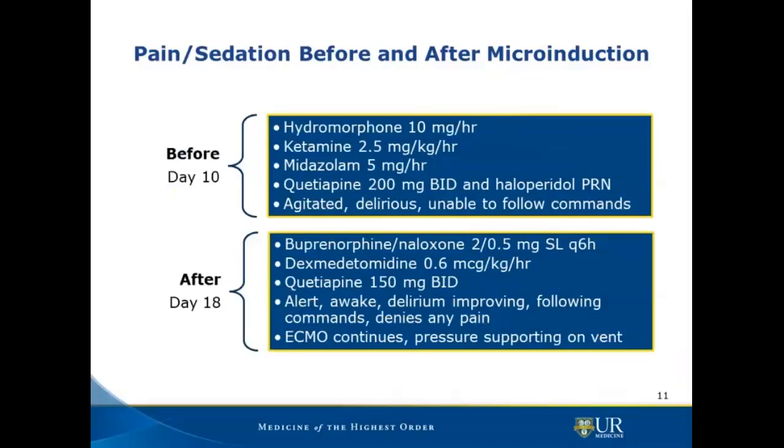Her ketamine, I'm going to die. I'm so sorry. I'm so sorry. I drained my tea.